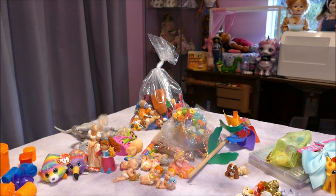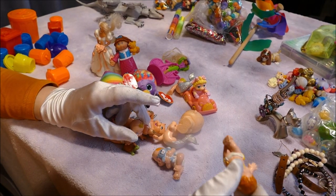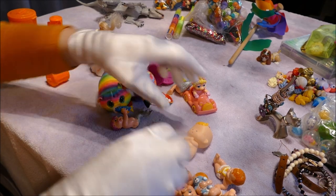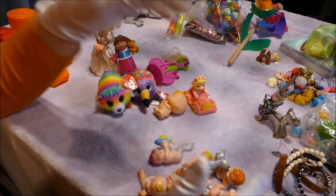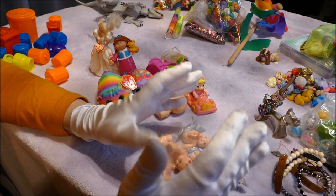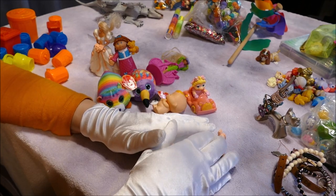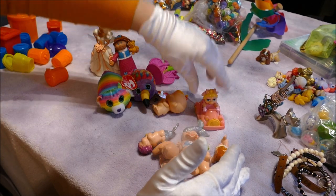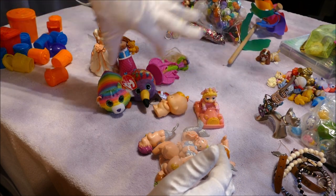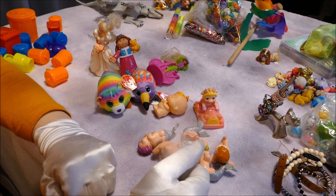So this bag, I'm going to bring the camera down, I did really well on. All right, so what I would have paid at the markets: 2, 4, 6, 8, 10, 12, 14. And if you look on Trade Me, some of the people trying to sell these are selling them for like $5 each. Ridiculous. So $14 right here out of my $5 bag. And all the rest of these things I would value at 50 cents. 14, 15, 16, 17, 17.50. So that bag was a real win.